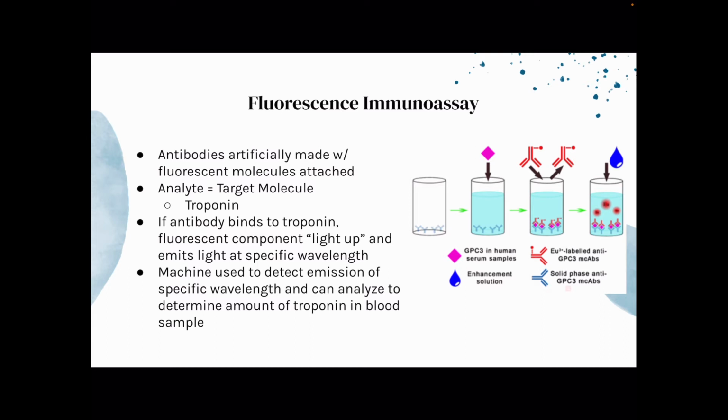In the case of the triage-true test, the troponin is the analyte, and we are attempting to determine the amount of troponin present in a blood sample obtained from the patient to help either diagnose or rule out MI.